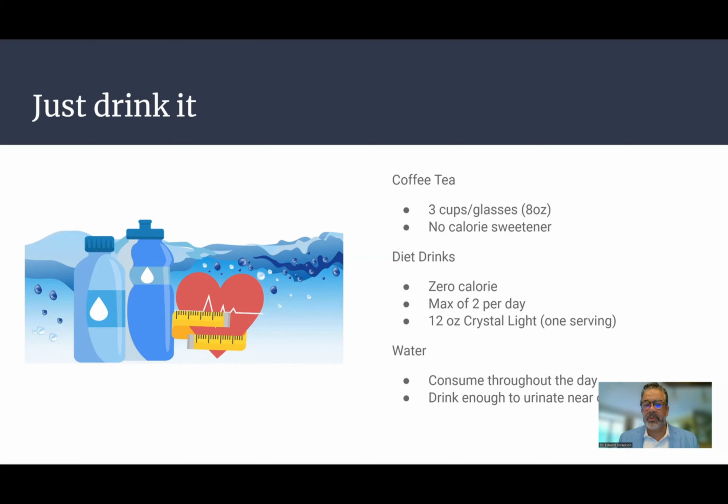And what about the water? Hey, those individuals who have it at their desk and are consuming the water throughout the day get the best results. The water provides the hydration it needs to essentially burn off calories. And how much do you do? Hey, make sure you're doing enough so you're peeing, when you go to the bathroom, at least clear or near clear.